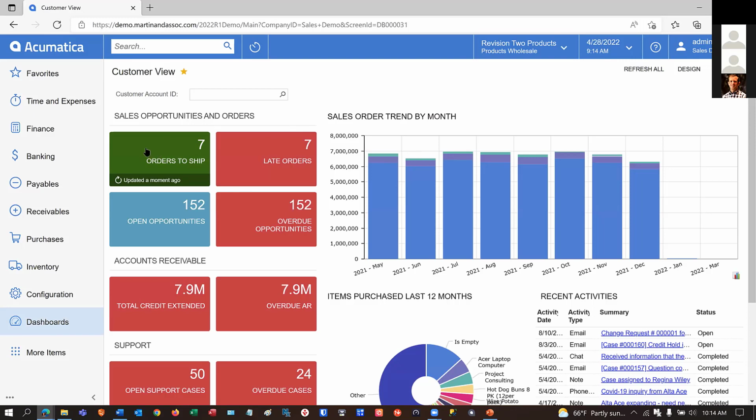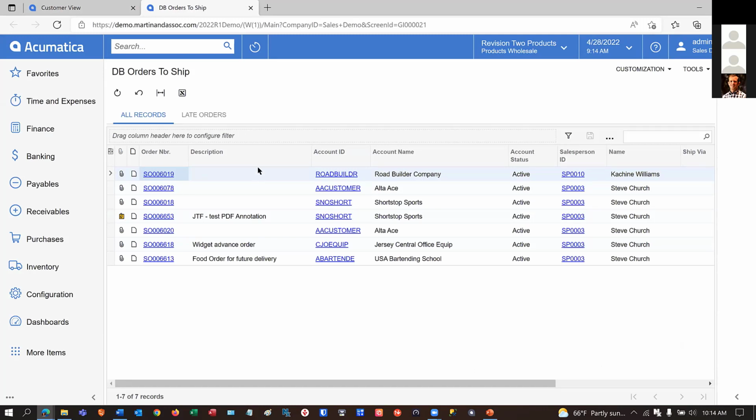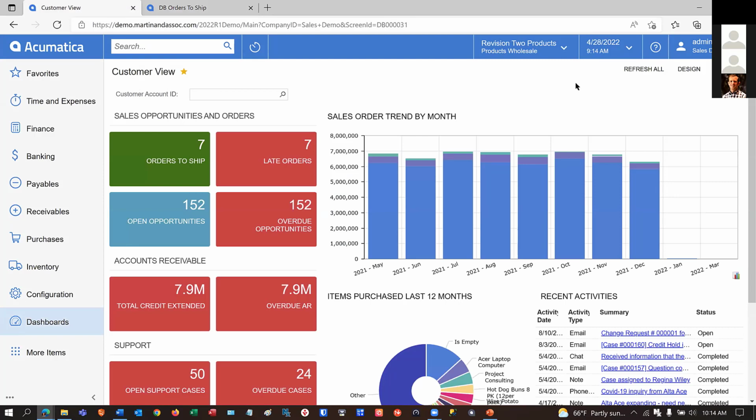If I want to understand orders to ship, the underlying inquiry that comes up here is in real time of these sales orders and their account status, and drilling into a particular sales order reveals the details live. Okay. So with a live SQL database behind it, there's no waiting for outdated KPIs based on a kind of middleware data warehouse.